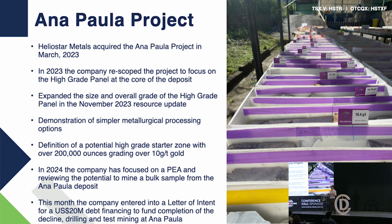And so we recognise that there's this high-grade panel of gold mineralisation, about 100 metres tall, 280 metres wide, 280 metres long and 60 metres wide, that's running consistently 5 to 15 grams per tonne gold. An incredibly well-mineralised disseminated gold system. And that drives the economics for this project.